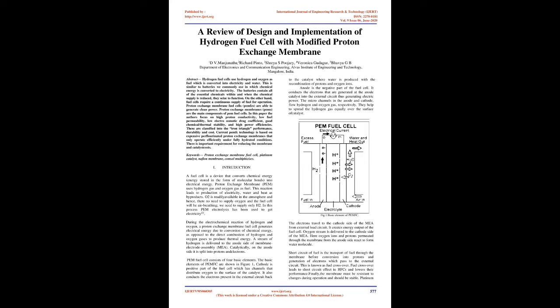Short circuit of fuel is the transport of fuel through the membrane before conversion into protons and generation of electrons, which pass to the external circuit. This is known as fuel crossover. Fuel crossover leads to short circuit effect in HFCs and lowers their performance. Finally, the membrane must be resistant to changes during operation and should be stable.